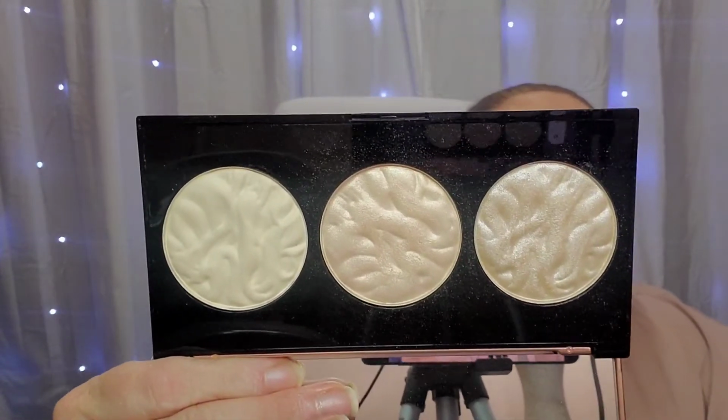This is the Revolutionary Makeup Highlight from Makeup Revolution. They have some really good highlight formulas, and this is beautiful.